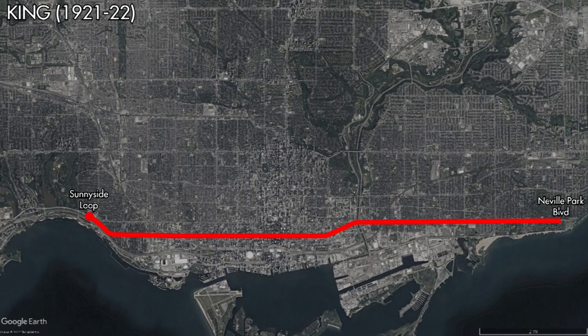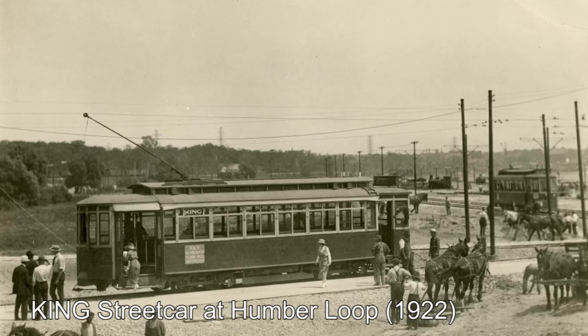When the Toronto Transportation Commission took over streetcar operations in 1921, service on the King Streetcar would be extended to Neville Park and then through the newly built Neville Park Loop on July 2, 1922. On July 26, 1922, the King Streetcar would be rerouted out of Sunnyside Loop and instead operate to Humber Loop on Lakeshore Boulevard. On July 1, 1923, the King Streetcar would see a major change in its service as the line would be rerouted at both ends, creating the King Streetcar we know today.